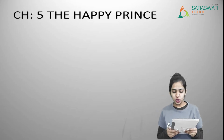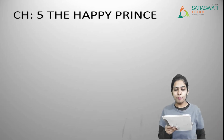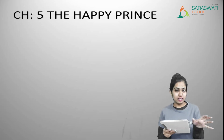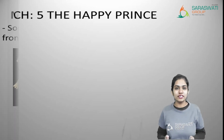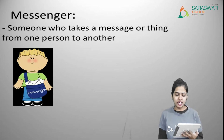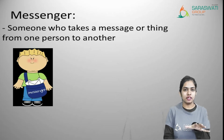Seamstress, a woman who earns her living by sewing. Fastened, fixed or held in a place. Pedestal, the base or support on which a statue is kept. So till this vocabulary we have learned. Now let's move further. Okay, so now our next vocabulary is messenger. Means someone who takes a message or a thing from one person to another. A messenger is a kind of a postman, right?